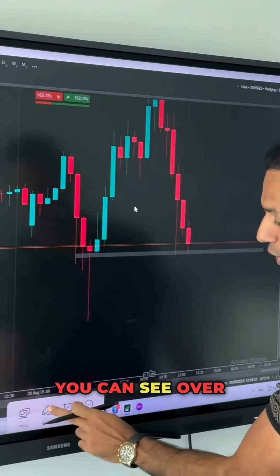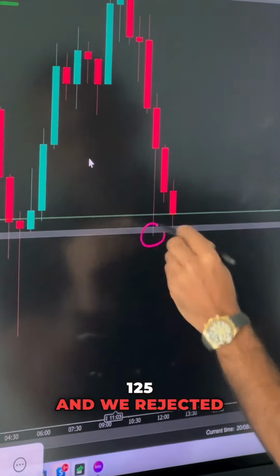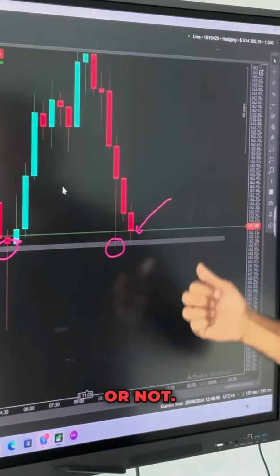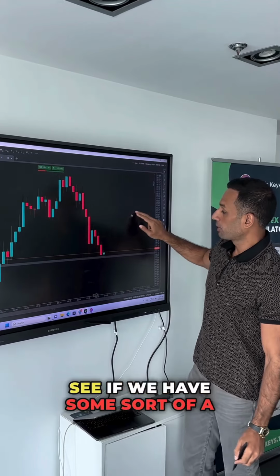Because the first thing you can see over here is that we had a wick that came down towards 162,125 and we rejected this area. The same rejection happened over here, and now we don't know whether this candle will reject this area or not. So now we need to identify what's happening on the smaller time frame to see if we have some sort of a market structure.